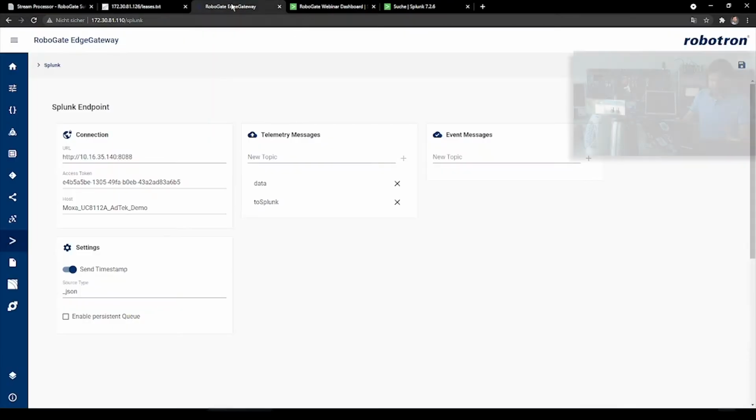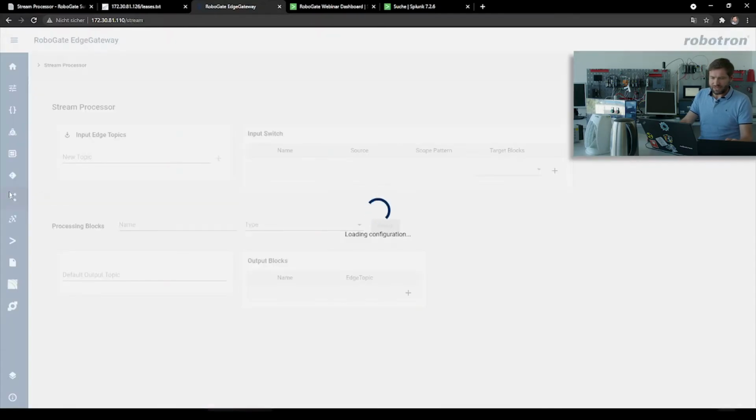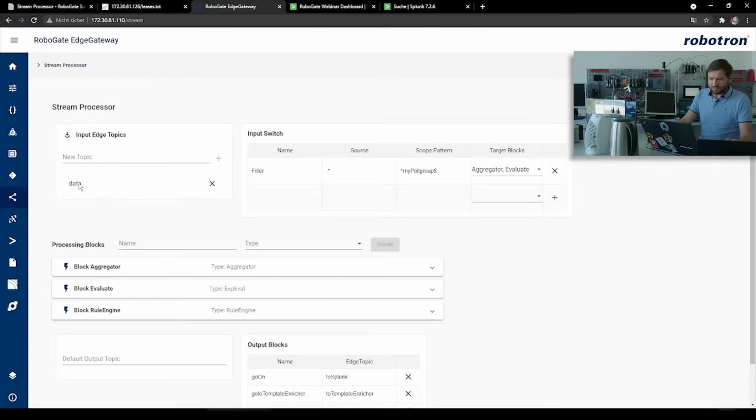So what we have demonstrated is now a raw message sending of the data. And what we now want to do is to aggregate the data. And therefore we are using the stream processor. The stream processor is an aggregation and data manipulating module, and it has inside different functional blocks. And today we want to use the aggregator block.